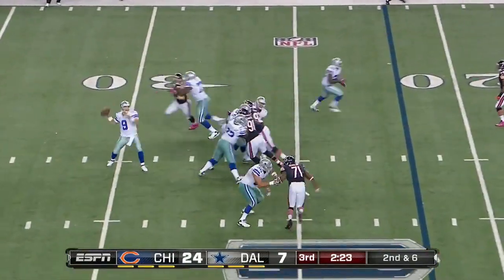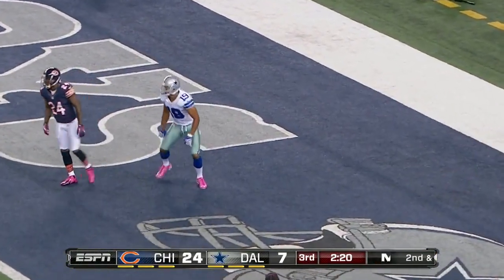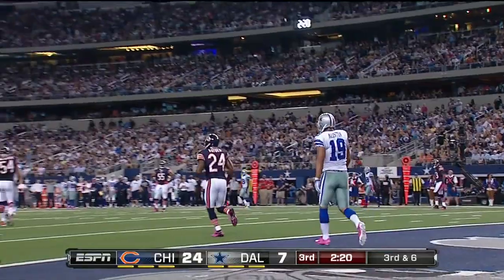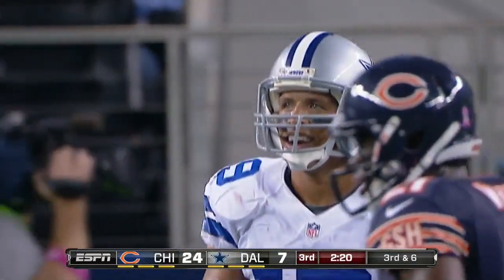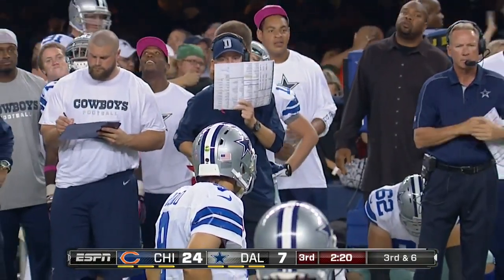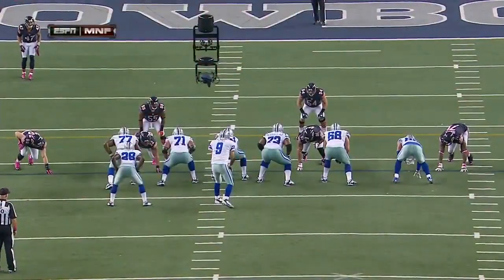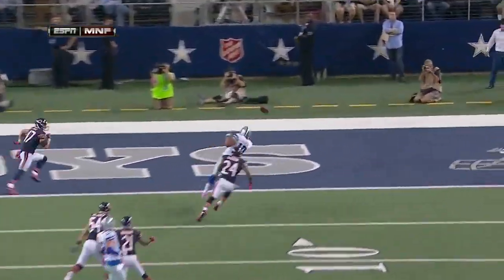Romo for Austin. Tony wants that back. Second time he's missed the seam ball tonight. He missed Bryant in the first half. That time I thought he missed Dez Bryant running down the seam. Free safety Conti, 47, is late getting over to the post. Tony should ring that up.